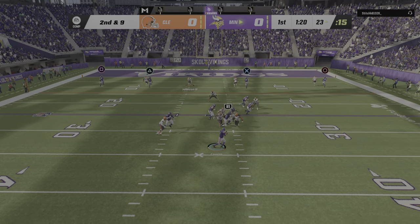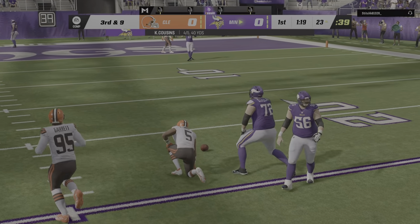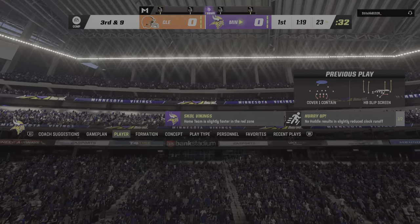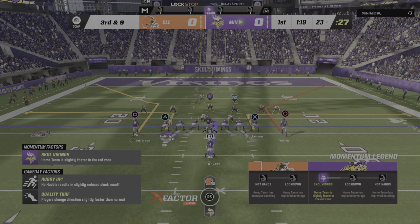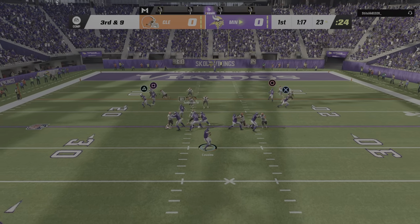On second and 9, Cousins. And he whips that one incomplete there. That is his first incompletion after a 4-for-4 start. Yeah, but they shouldn't back off from what they're doing. I like the play call right out of the gate. I like the tone that they're setting. Keep going in that direction. After an incomplete pass on second down, that'll leave him trying to convert on 3rd and 9.